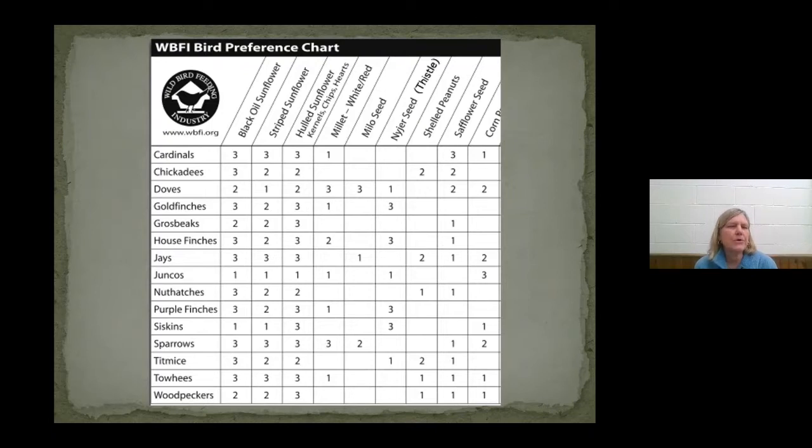So this is looking at bird preference, and it's done by the wild bird feeding industry. There are lots of charts out there from Audubon and all different kinds of organizations, and they all say very similar information. So I'm going to get my pointer out.